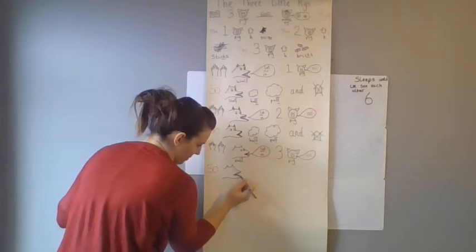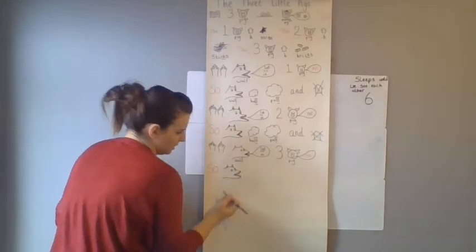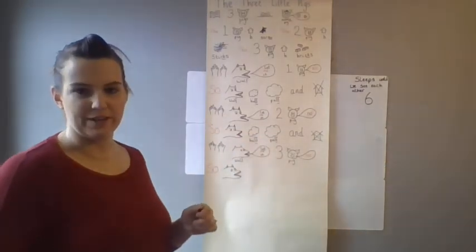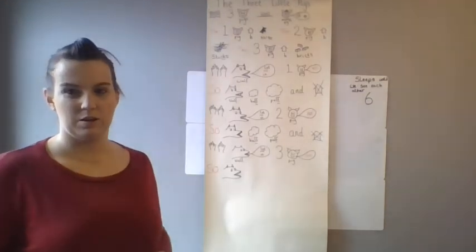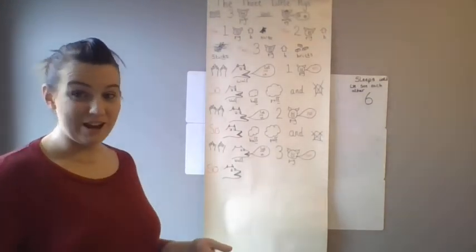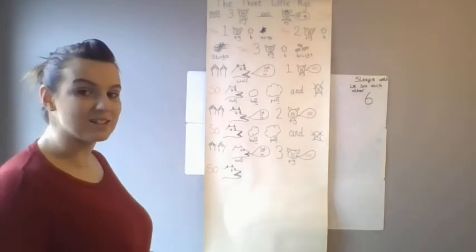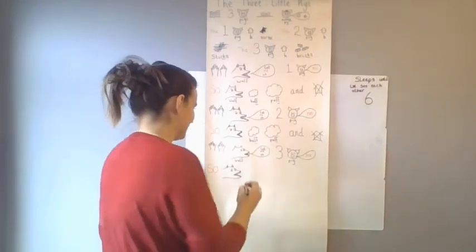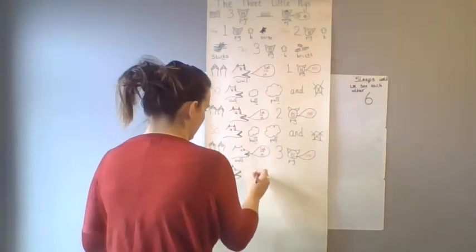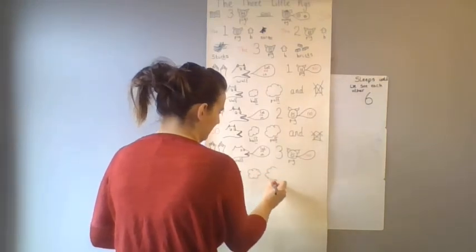What did the wolf do next? He huffed and he puffed. Which house does the third piggy live in? What's it made out of? It's made out of bricks, you're right. Do you think the wolf's huffing and puffing is going to blow it down? No. So, he huffed and he puffed.